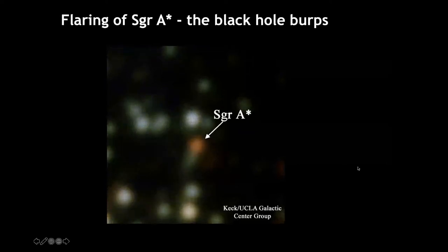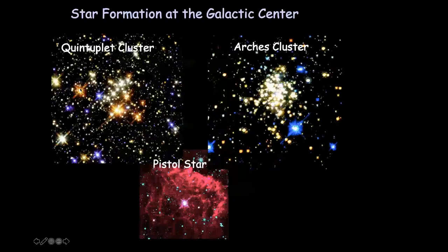And then there's some other cool stuff going on around the black hole. There are other clusters of stars. These are images taken with Hubble, the Hubble Space Telescope. There's something called the Quintuplet cluster, which is in the title. There are these five stars here, and whenever you get really good images of them, they look like little pinwheels because they're stars surrounded by dust. It's kind of cool.